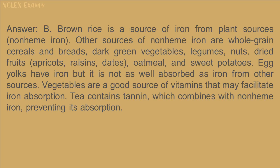Answer: B. Brown rice is a source of iron from plant sources, non-heme iron. Other sources of non-heme iron are whole grain cereals and breads, dark green vegetables, legumes, nuts, dried fruits, apricots, raisins, dates, oatmeal, and sweet potatoes. Egg yolks have iron, but it is not as well absorbed as iron from other sources. Vegetables are a good source of vitamins that may facilitate iron absorption. Tea contains tannin, which combines with non-heme iron, preventing its absorption.